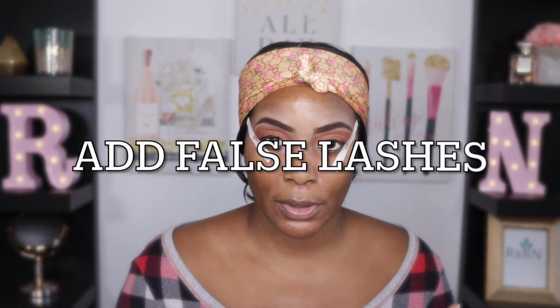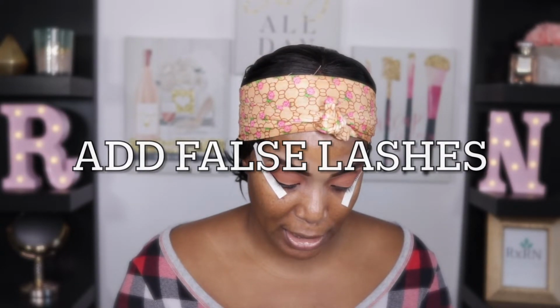I gotta put on some lip gloss because my lips feel dry. But you will feel so good. When I tell you, you will feel good, you will feel so good. Or learn how to put on strips. And strips are way less expensive. But I had some lashes I was gonna use. I'm gonna use these I Envy. But the first thing, invest in getting some individual lashes or learn how to put on false lashes.